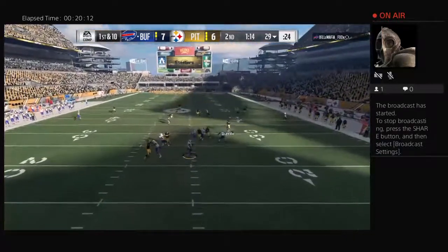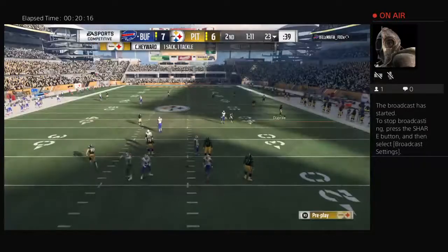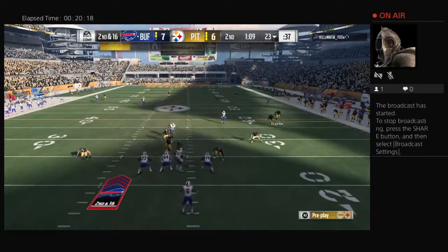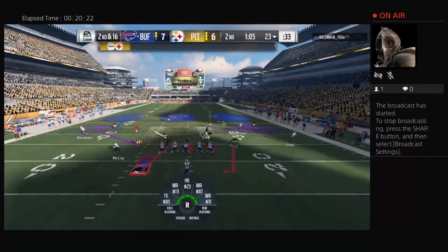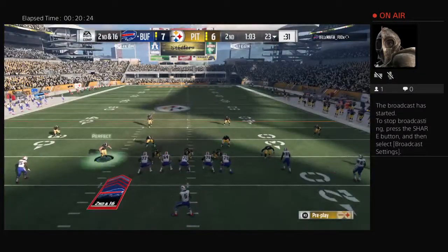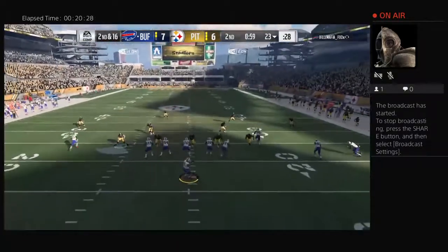On first down, it's Taylor. Pressure comes, and the Steelers take him down. Cameron Hayward in there to sack him for a loss of 6. Great job defensively. I think he was trying to go through his progressions, find someone to get rid of the football. Before he knew it, he was on his back.